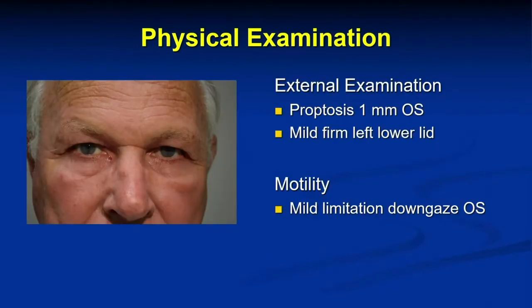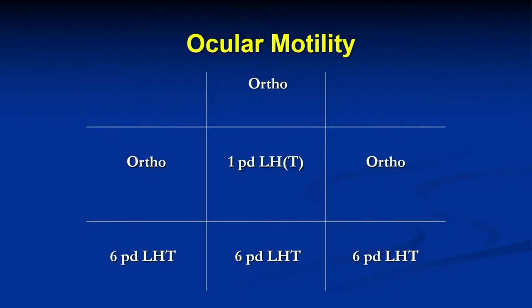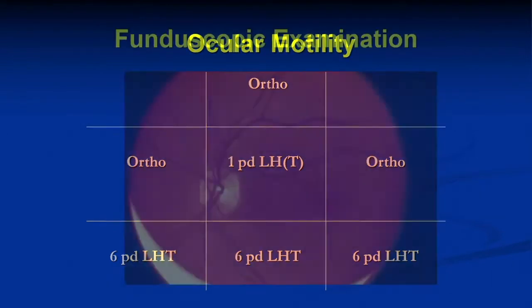Here are his findings. He did have a mild amount of proptosis, 1 to 2 millimeters on Hertel, and he's got some fullness of the left lower lid. On motility, he had a mild limitation of down gaze. These were his measurements, very tiny left hypertropia that did increase in down gaze.